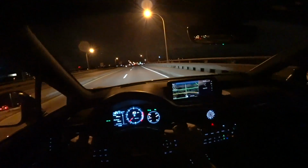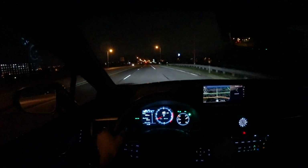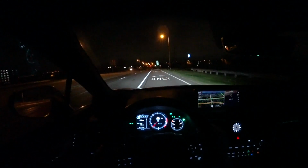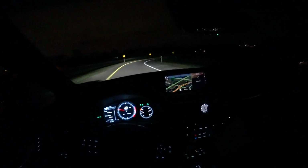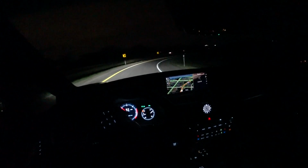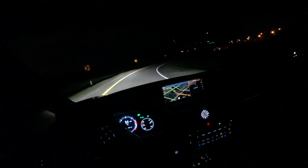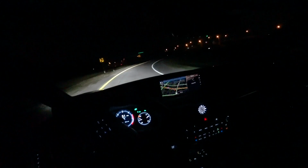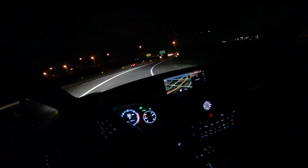Really premium interior. You can't really see anything at night, but all the controls, all the inputs, they're all classic Lexus. Lexus is doing a really good job with everything these days. From a performance standpoint, the steering is good. I don't have a ton of feedback, but it's just nicely weighted. The steering wheel feels fantastic. The brake pedal is really good.